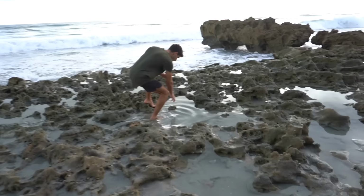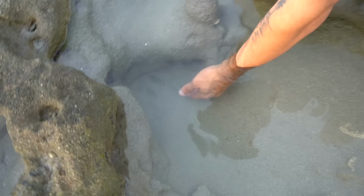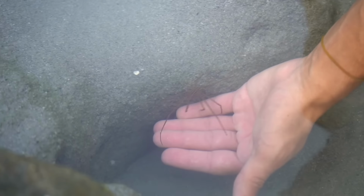Oh, arrow crab right here. Little arrow crab. He's like tucked under this rock right here. So cool. These guys are really cool looking. They're like sea spiders. Think of it like that. Literally an underwater spider, but we're gonna get him out here, get him in the tide pool aquarium.